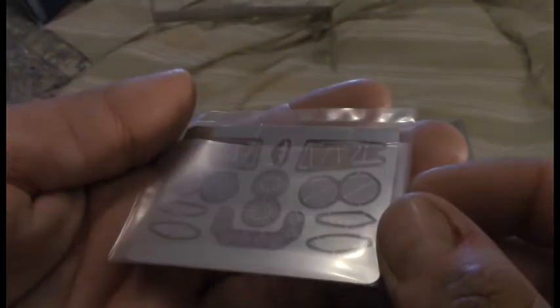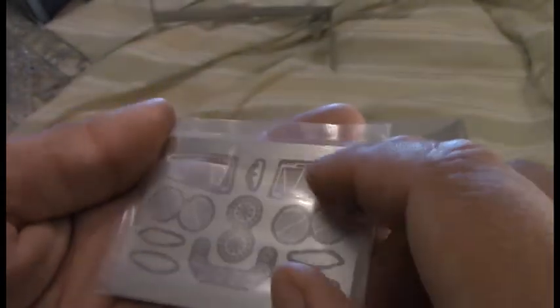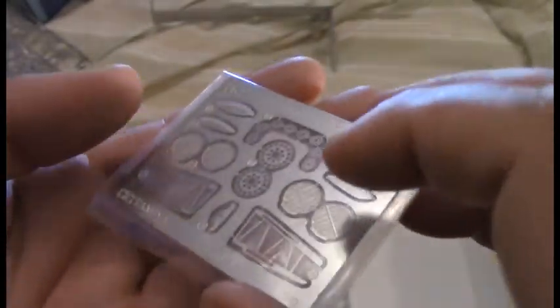Second photo etch part has just grills and intakes. Probably engine parts. Not quite as impressive, but looking very cool nonetheless.